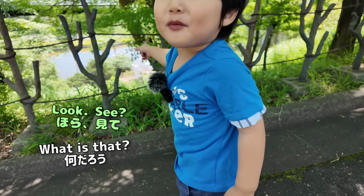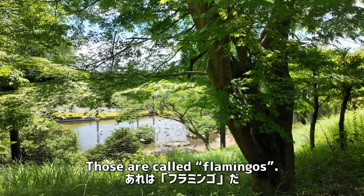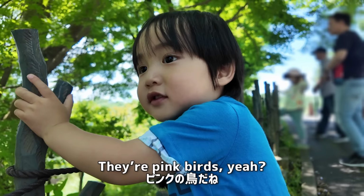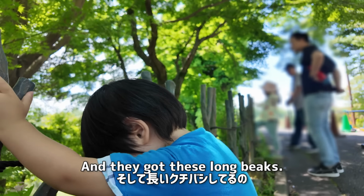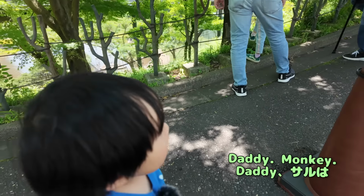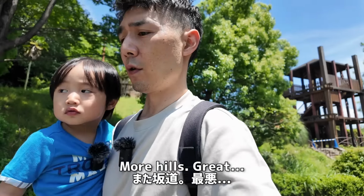Oh, see? What is that? Oh, those are called flamingos. They're pink birds, yeah? And they got these long beaks. Okay, let's go. You wanna see monkeys too? Okay, more hills, great.